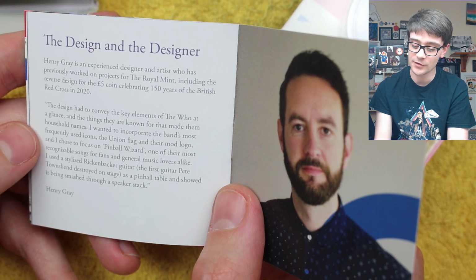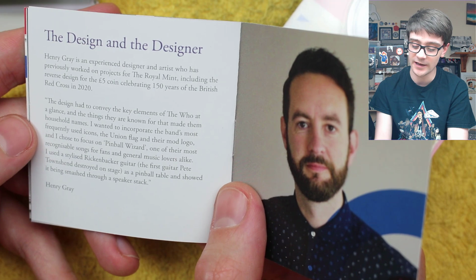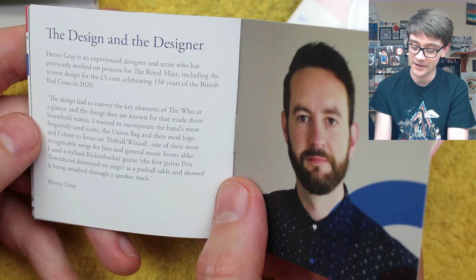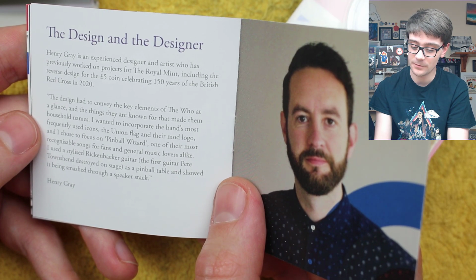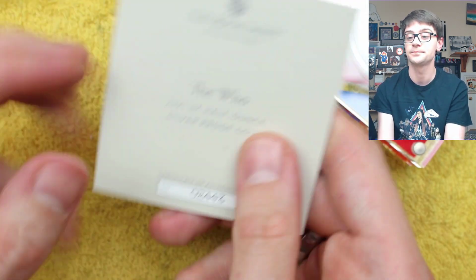And I chose to focus on Pinball Wizard as one of their most recognisable songs for fans and general music lovers alike. I used a stylised Rickenbacker guitar. I probably haven't pronounced that right, but there we go. The first guitar Pete Townsend destroyed on a stage, as a pinball table showed it being smashed through a speaker stack. Wow. See, there's that little bit of information behind the design that I wouldn't have personally picked up on, that I think is very, very cool when they're in these little packets.